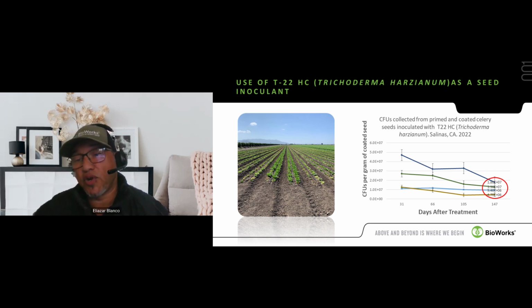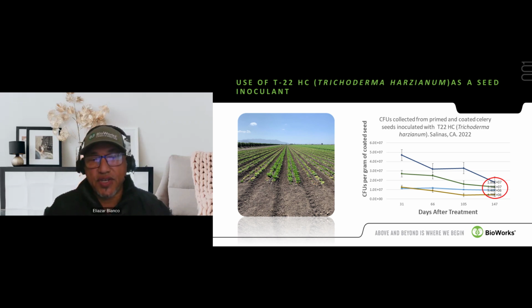And not only that, we're able to obtain very good inoculum levels even after 147 days, as you can see on the graph there. How does that translate into the level of protection we see in the plants? Well, on the left side, you see plants that were not inoculated on the right and left sides. And in the center, you see 2 rows that are specifically the plants that were obtained from those seeds that you see on the right graphs.